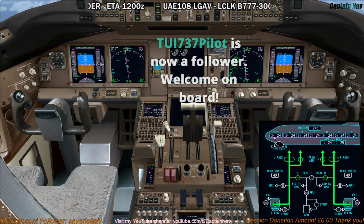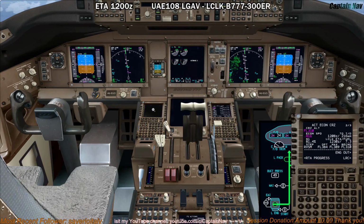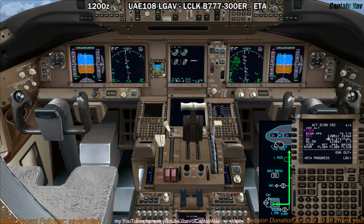Hey, thank you very much, TUI 737 pilot. Welcome on board, sir. Hope you're enjoying the stream. We're not very far from top of descent, and the next about 20-25 minutes I'm already all set up for the arrival. Just having a little discussion about the air conditioning system on the aircraft.